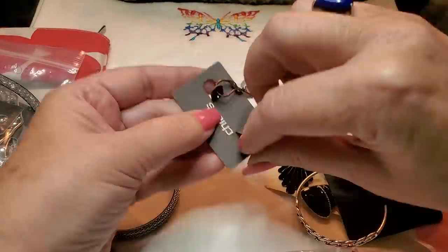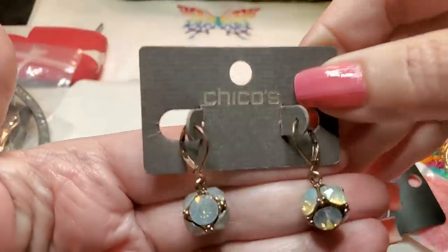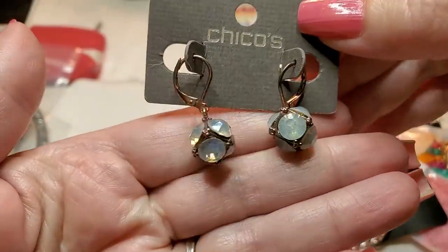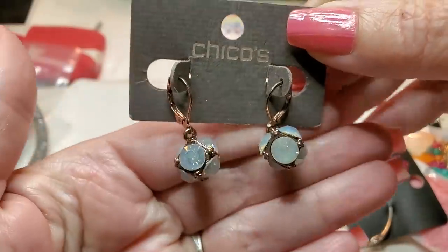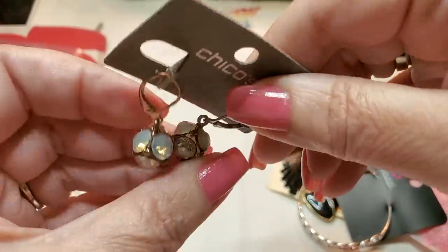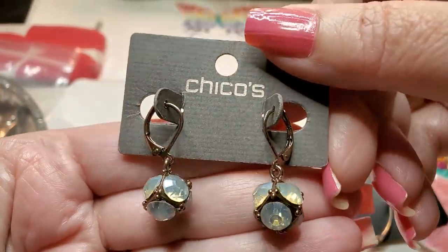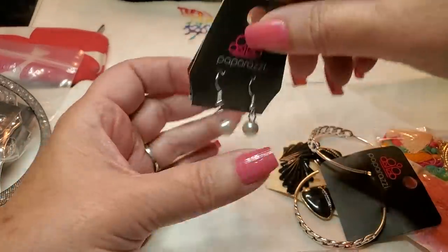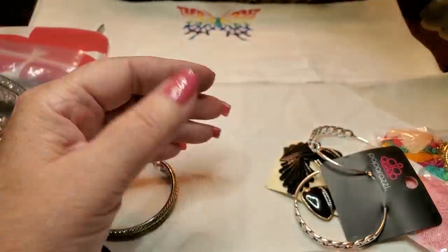Okay. Oh, these are pretty. These are Chicos. Look at those. Wow, those are nice. Little moon glow stone in there. Yeah, very pretty. Okay, just a little faux pearl.